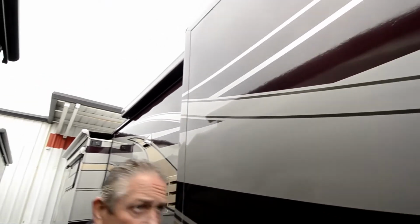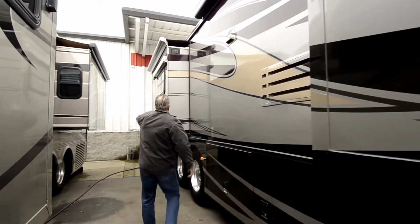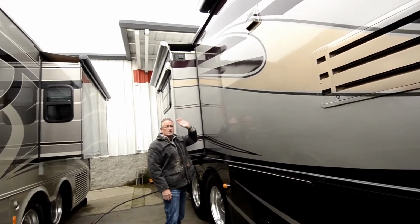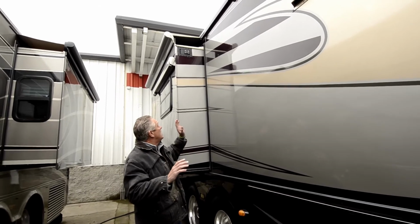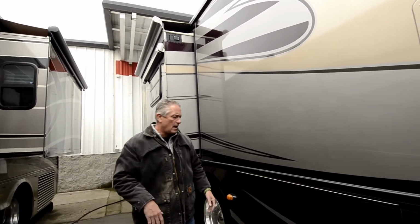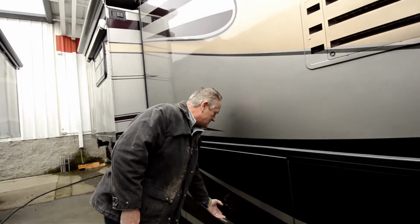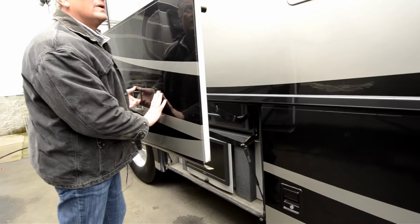This coach also comes with optional travel locks. If you look up here in the slide out, you'll see those. So when your slide room goes all the way in and the little lady says your slide room's all the way in, those will actually engage and lock into the sidewall. So it eliminates some of the noises you might get in other coaches. Real nice feature.